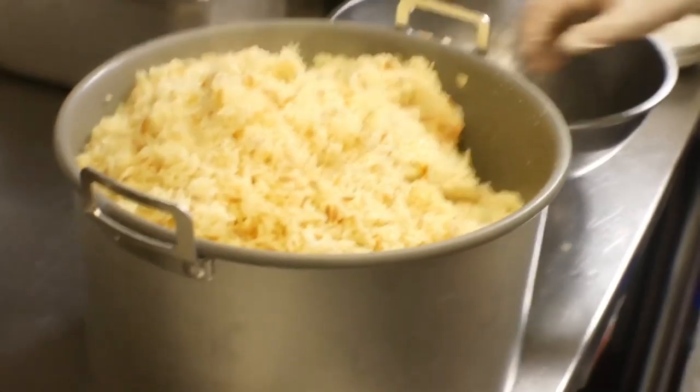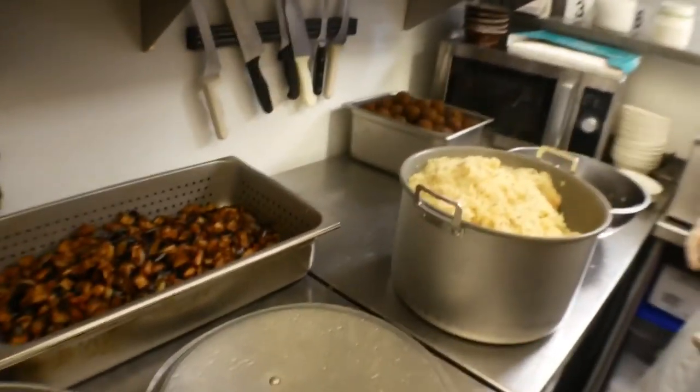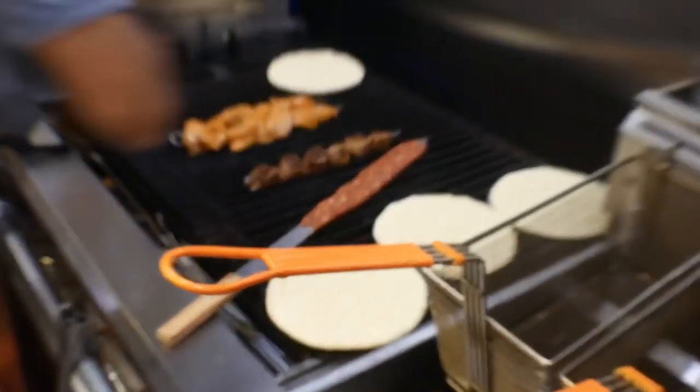Any particular name of this rice? Yeah, it's Turkish rice. Yeah, the shawarmas, the kofta. Azadi's showing me around in the kitchen here, and it's absolutely remarkable.